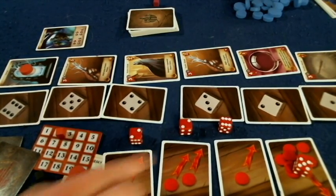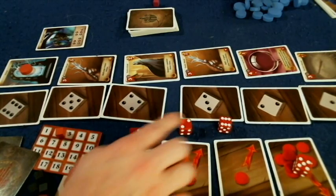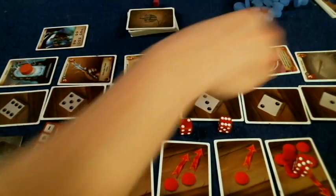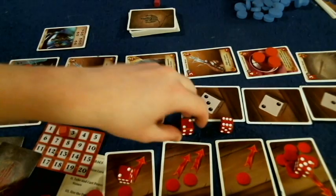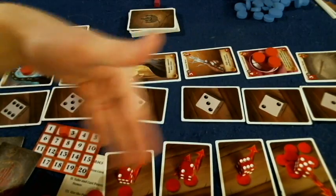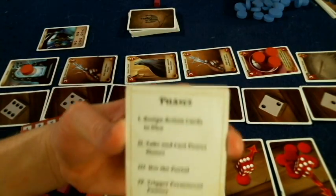Last but not least, I'm going to be putting 1 and then 2 more stones, so 3 stones grand total onto number 2. So I would have 1, 2, 3. Now, if you can't afford to put all the stones out there, well, then you can't do that. And I highly recommend doing the take stones action, but you don't always have that option. So we have successfully allocated all of our dice, which means we can now move on to the next phase.